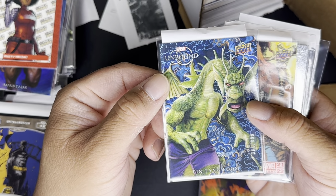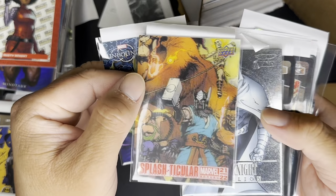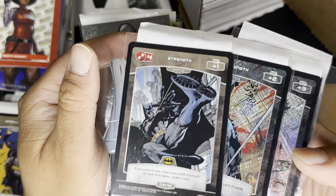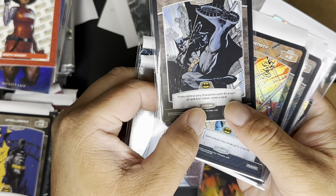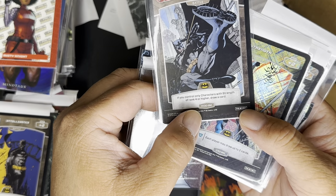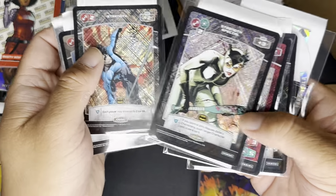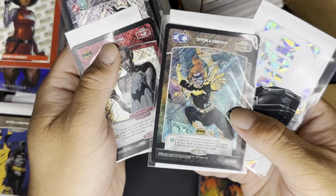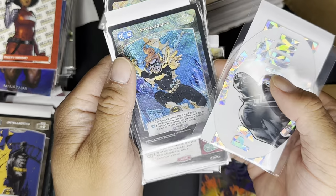So we got Fin Fang Foom base. Another Splash Tickler. We got Moon Knight Medallion. Another base card. It's a rare 130. You could tell because it's either C, U, or R for common, uncommon, and rare. And then, yeah, we just have these foils, which I'm looking to collect so that I'll have a complete base set and a foil set.